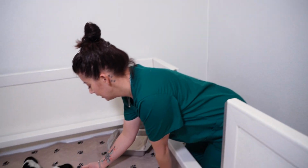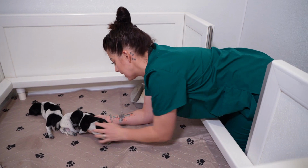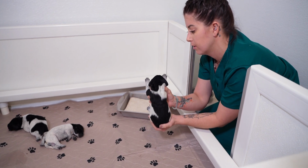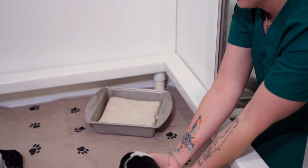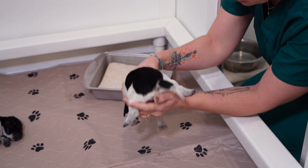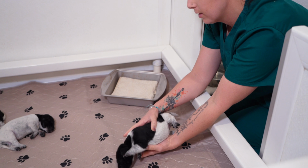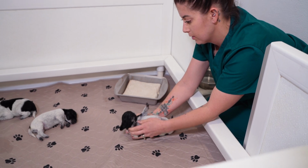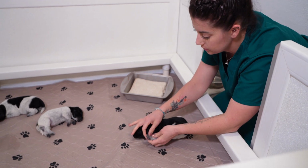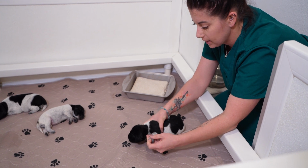So I'm going to grab next puppy. Come here, little Rain. Actually, giant Rain. You're so big. So we're going to go through the process with her. There we go. On your back now. Do your little tickle toes. She says, I'm wiggly.